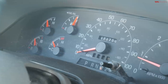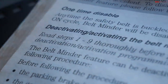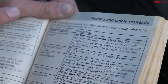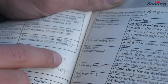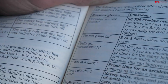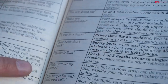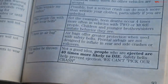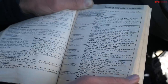And by the way, that super annoying seatbelt chime, there's actually a page in the owner's manual that tells you how to permanently disable it. That is not something you could do in 2022. I do love this, and I have to give Doug credit. He found this in the owner's manual, but on page 93, basically Ford gave you, okay, that seatbelt minder really should be disabled. Ford gave you an FAQ as to why you should wear your seatbelt. So, for example, belt wrinkle my clothes, and they give you the answer. But essentially, it's just a funny FAQ on reasons why you would die if you didn't wear your seatbelt.